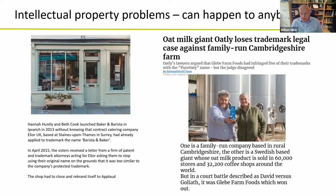But the judge decided that any similarities were at a general level and therefore the Cambridgeshire company could carry on using its name Pure Oaty because he decided that it wasn't confused with the Oatly name. So you can see that you can run into these trademark infringements accidentally and very innocently. So it's worthwhile spending a bit of time checking out the trademark that you've got or you're planning to use. Make sure it doesn't infringe anybody else's or is close to it. Think again if you think that it does.